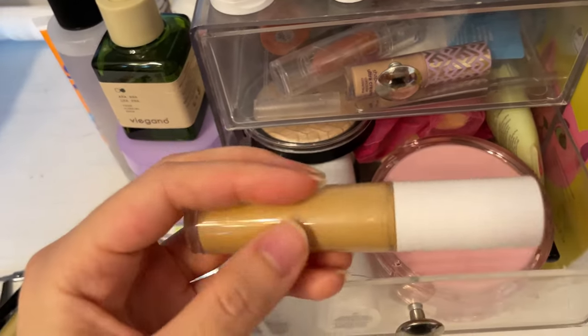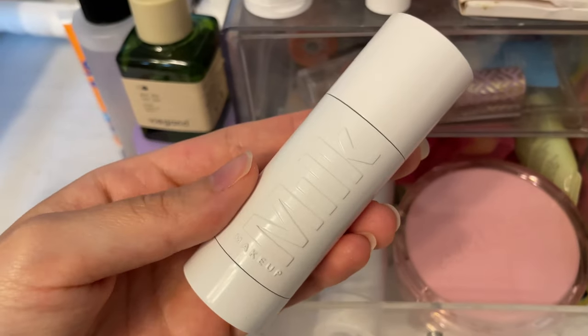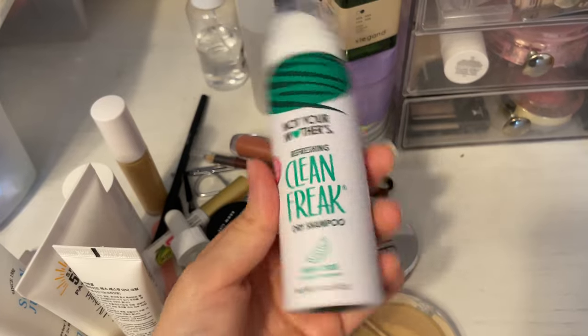I'm definitely gonna bring my e.l.f. camo concealer and maybe my Milk Flex stick. I'm not sure. Also travel size dry shampoo. And I'm deciding whether or not I should bring foundation, because it's gonna be so freaking hot and humid. I feel like this is just gonna melt off my skin. I'll probably think about it.